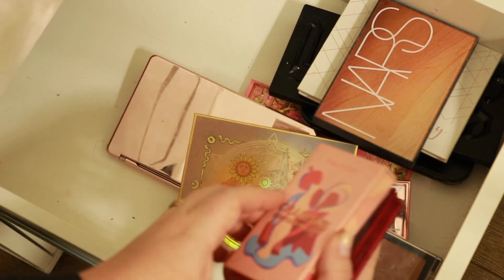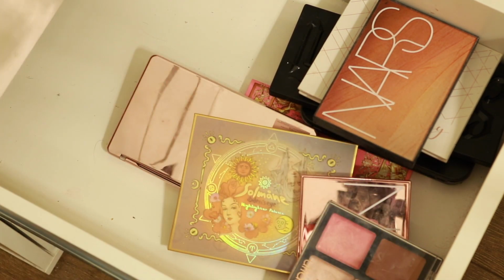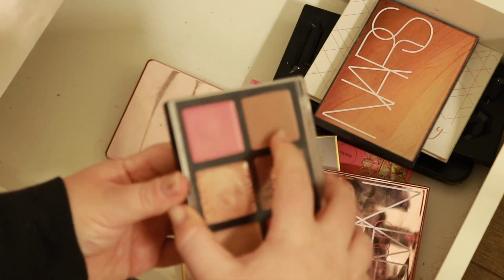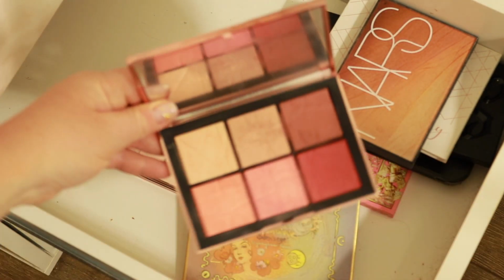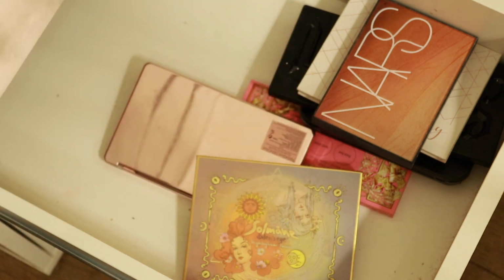I have the Kaleidos Charisma Contour Palette, which I love. Why they discontinued them, I don't know. The Ulta 3 Cheek Palette, Contour Goals Palette. Love as a cream palette. I have the NARS Orgasm Cheek Palette. Of course, it's going to be limited edition, but it's fantastic.